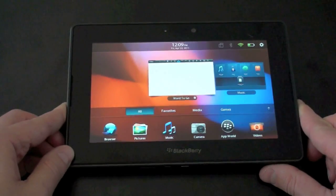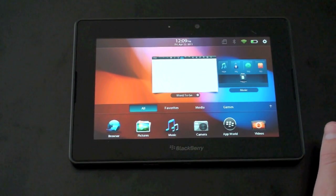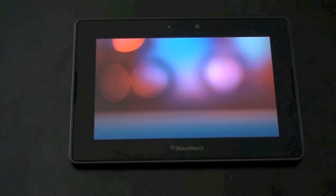So those are the things that I love about the BlackBerry Playbook, but there are an equal amount of things that I don't love about the BlackBerry Playbook. And I'm sure you can guess what some of them are. Let's go ahead and jump into the app world here.